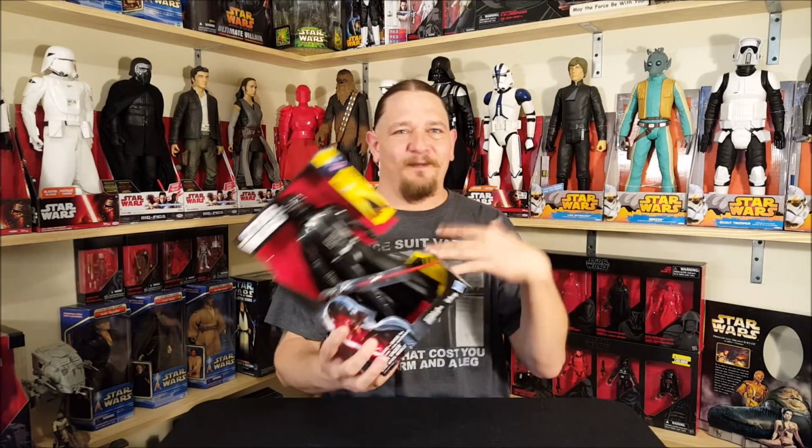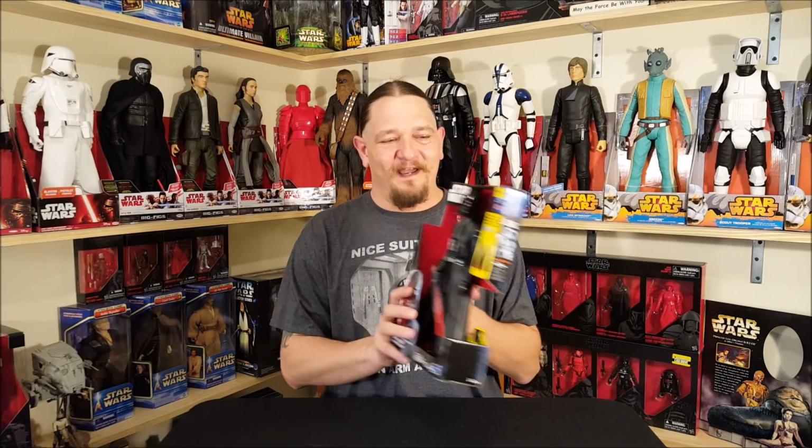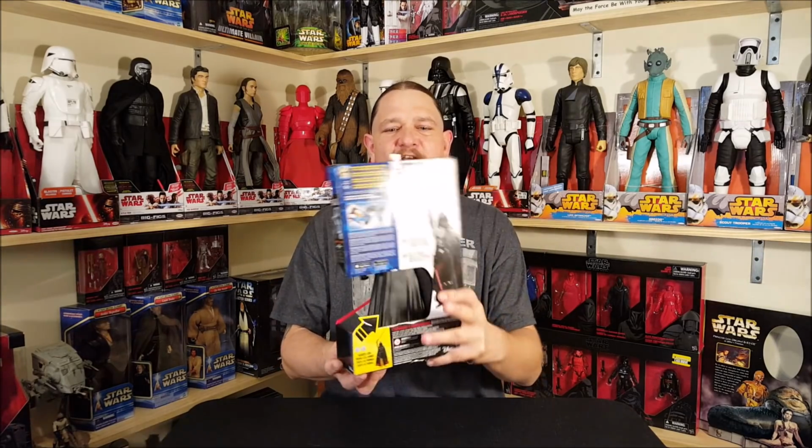And it actually lights up, but I got so many lights pointing at us right now that you can't really tell. But yeah, very cool. It lights up, makes sounds, and the arm moves. So, very cool. 12-inch Vader's Rebel, $5 at Five Below. So, at Five Below, I only picked up 2 items this month.